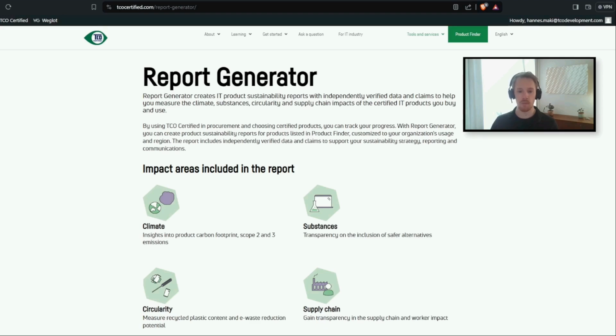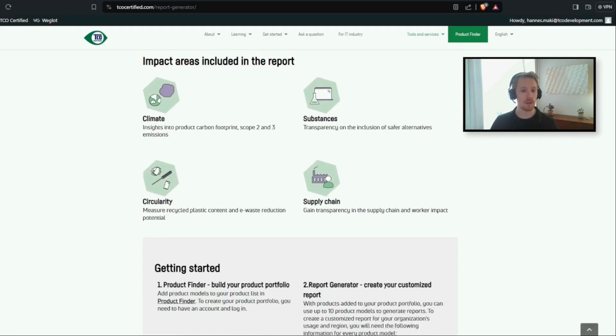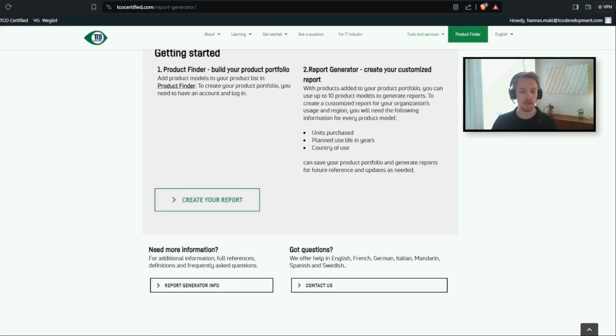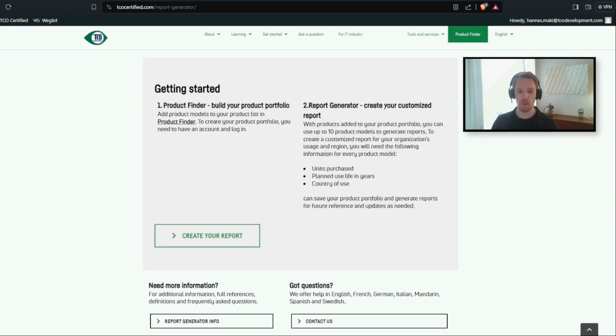If you want to read more about these areas yourself, you can scroll all the way down and you will find a link that says Report Generator Info, where you can read more in depth about these areas and how they are covered in the report. But I will explain more about that later, so we don't have to do that right now. So what we want to do is to create our report. So then we press this big green button that says Create Your Report.